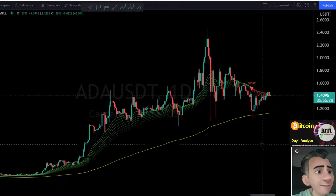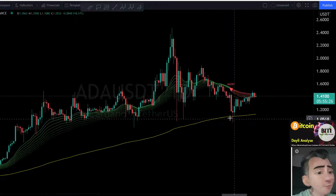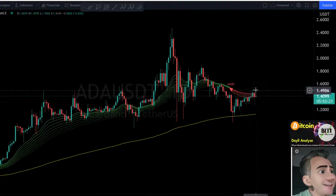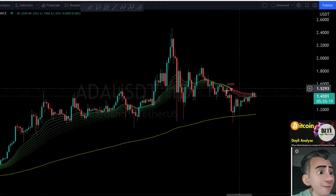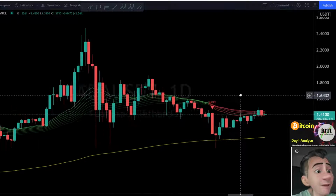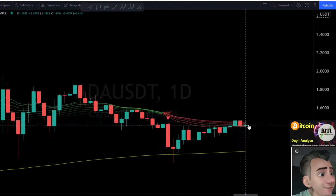On the daily time frame, we perfectly hit the EMA 200 line. This was this point here, a big spike down again, and now a nice little move to the upside. But you can see it here, the ribbon band is now a red one. We have a short position here, and we have a red ribbon band, and Cardano is fighting with the ribbon band here at the moment.